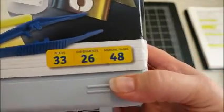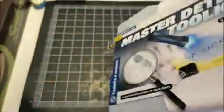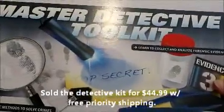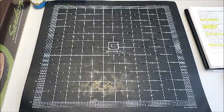It has 33 pieces, 26 experiments. That's everything that you get in it. Like I said, brand new and sealed. Hoping to get at least 30 from this. This is something, if I were still a kid, I'd be all over. I loved that kind of stuff when I was a kid. Still do. Big fan of all those detective shows and all that stuff.